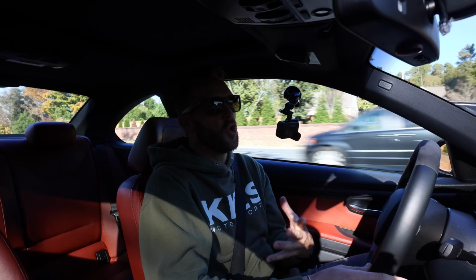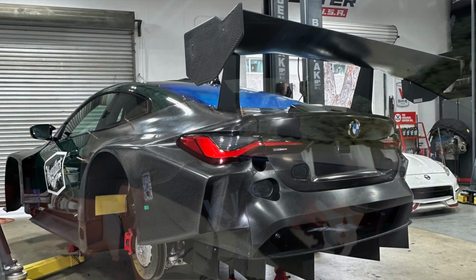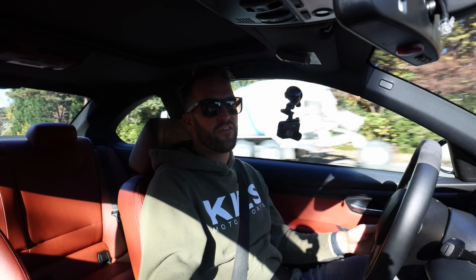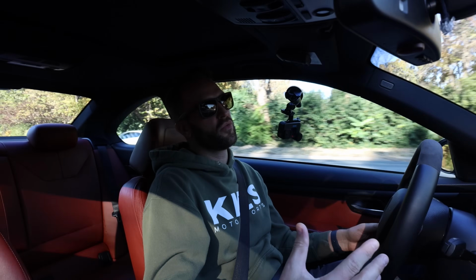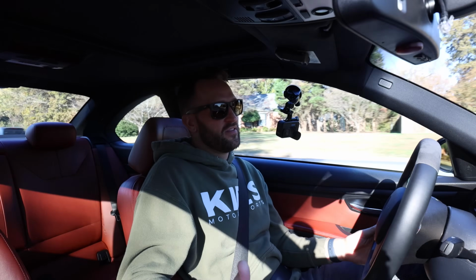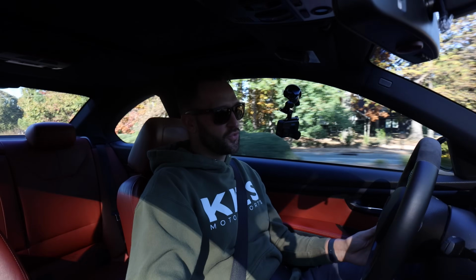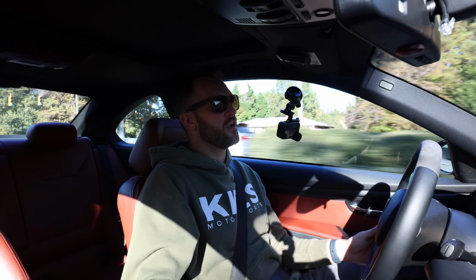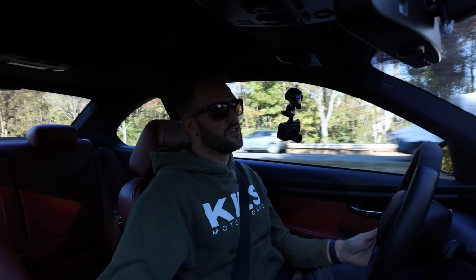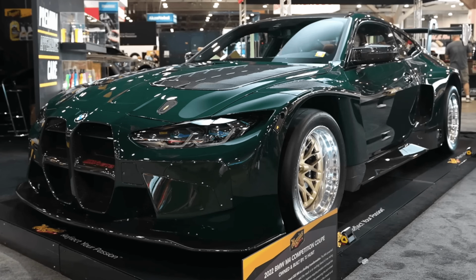Even if he isn't the one doing all the work, it's really cool to see his team of guys tackle a build that is completely different and have to troubleshoot and come up with ways to make that work. Now, obviously, it's a track car, a GT3-inspired build that's going to be on the street. It's not going to be perfect. There has to be some compromises because it's a street car with a GT3 kit.